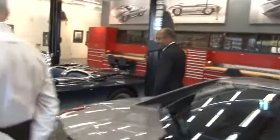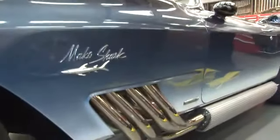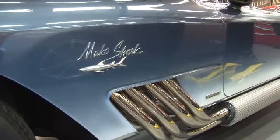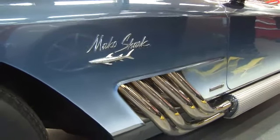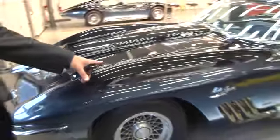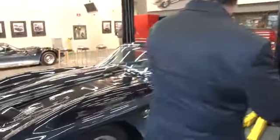But right here is the fabulous Mako Shark, which was Bill Mitchell's. Bill Mitchell liked to go deep sea fishing, and he caught a shark, and it inspired him. And this is obviously a Stingray Roadster, but taken to the nth degree. And it is as is. It's original paint, and of course the stunning paint job.